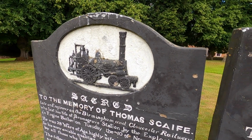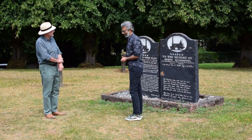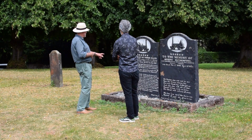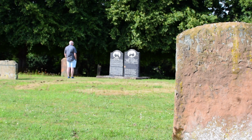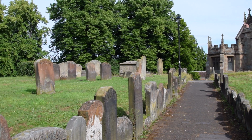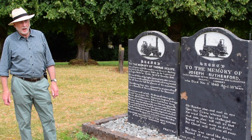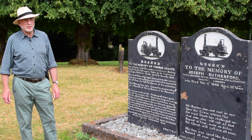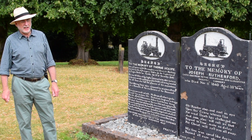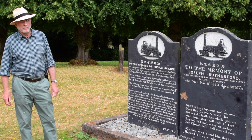In the early 19th century, Bromsgrove was a major railway town, and it had big railway works down by the station, and railway engines were actually built and maintained there. Many people come to the church to see these two gravestones, which record a tragic accident that happened in November 1840, when two of the railway's engineers, young men, were killed by the explosion of an experimental steam engine, a badly designed experimental steam engine that was resting in the yard at Bromsgrove. They had gone over to look at it, and it blew up, killing both of them.